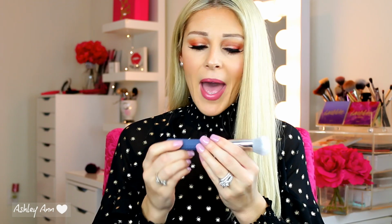So the first one I took the packaging off of. This is a flat powder brush. For me, what this is going to mean, hold on, there's kind of shedding already. I don't know if that's a good or a bad sign. So this would be really great for contouring, getting into the contours right underneath the apples of your cheek, and also contouring right up here. This is the perfect shape for that. So this is the flat powder brush.